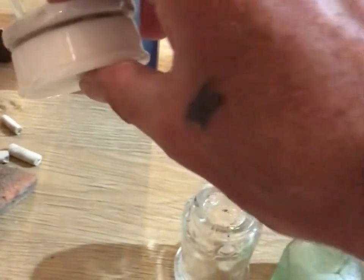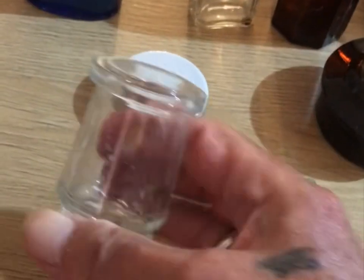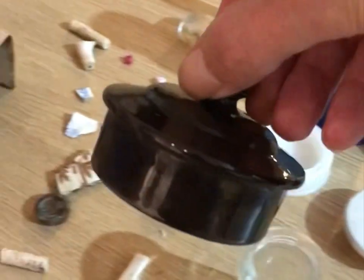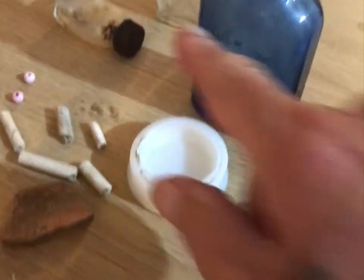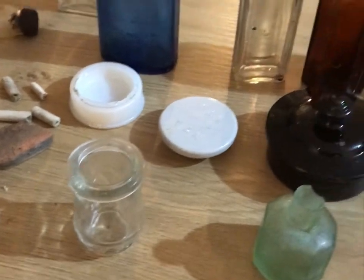You see these lids that sort of make up one thing, but they don't match. That's a Hanyan lid, that is. Yeah, that's a ceramic. That's milk glass. Little paste pot. Yeah, don't know what that is. A beautiful lid. Look at that. That glaze, you'd die for that glaze, wouldn't you? It's gorgeous. And a bottle, an aspirin bottle, that I can't get the top off. It's got gunk in it.